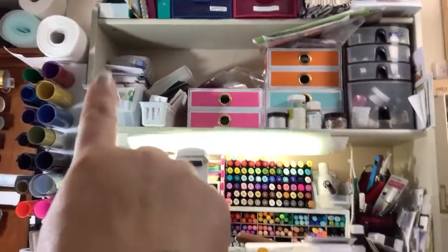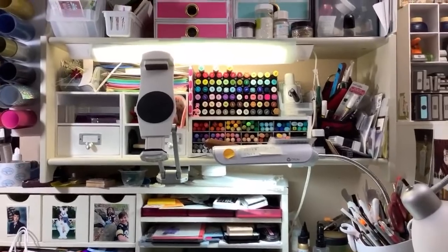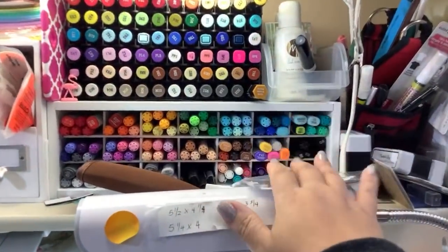Up there are some more cards that I've made and just maybe didn't finish. So it's kind of like the I'll stick it up there and deal with it later pile. So there you can see my very small collection of Spectrum Noir alcohol markers and my Copic alcohol markers. That's all I got, guys. I really don't have that much.